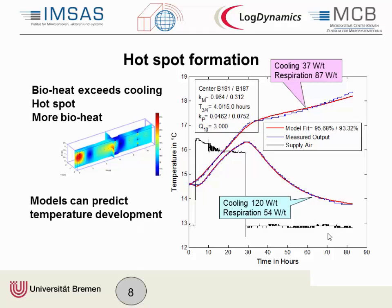So 2 different cases. Here, the temperature goes up, but when we close the door, it comes back. Here, the temperature goes up a little bit more. Fruits start to ripen, and when you close, you cannot bring it back. It goes to higher and higher temperatures. And that's a hotspot.